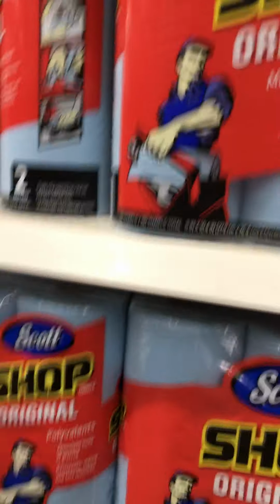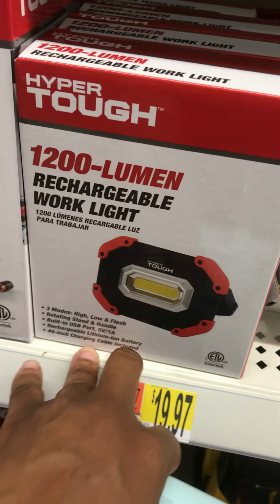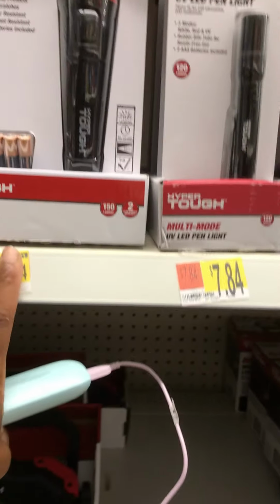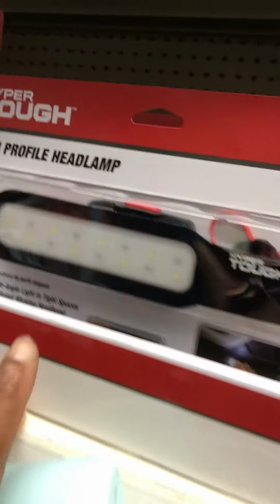These right here are great. Towels are great. We need about 10 of those. Rechargeable lamps, work lights. Like I said, we need a whole bunch of flashlights. These are really good. We need about 10 or 20 of these. More flashlights, I need about 100 flashlights. Storage bags, cargo organizer, headlamps. These are great headlights. I need about 20 of these.